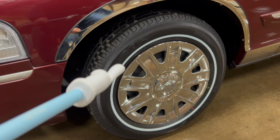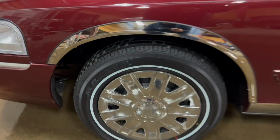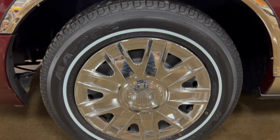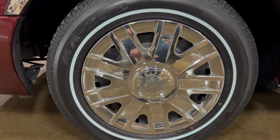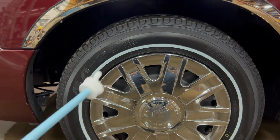All right, while we're here, we'll start off with the wheels and tires. Four brand new Maxxis MA202s. I like these for the 225/60R16 size. It's a great size white wall, and they stay white. They balance out real nice. It's got a real good tread on it.